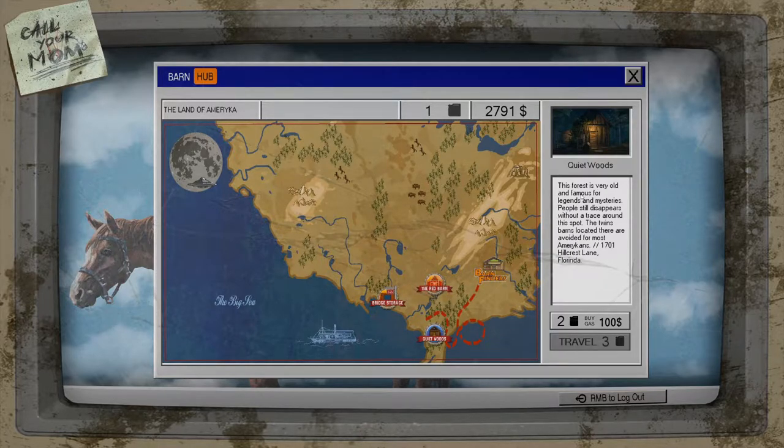This forest is very old and famous for legends and mysteries. People still disappear without a trace around this spot. The twin barns located there are avoided by most Americans. 7210 Hillcrest Lane, Florinda.